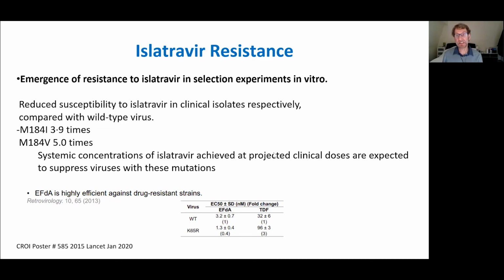I mean, a study needs to be done in people with the 184I or V, with the K65R, etc., to ensure that this double combination is effective, because what we don't want to do is to generally use a combination in patients who have got background mutations and then find that we're giving effective monotherapy.